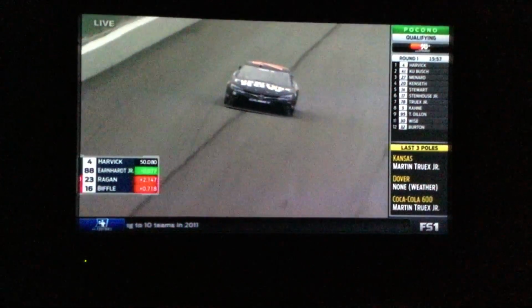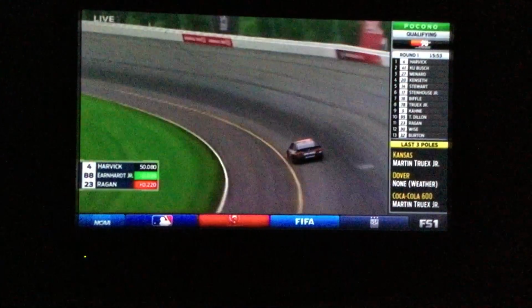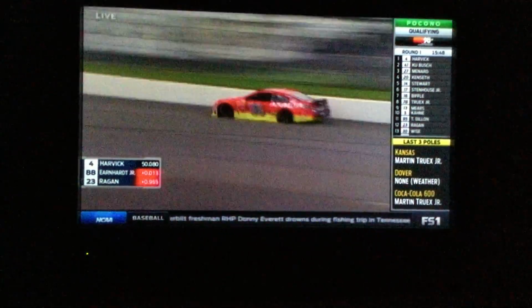Ricky Stenhouse 6th and Truex 7th. Remember, Truex said he only got one lap of practice, and it was not a happy lap. Yeah, I don't think he's going to be real happy with that lap there either. Dale Earnhardt Jr., a little quicker pace than Kevin Harvick, who was fastest.